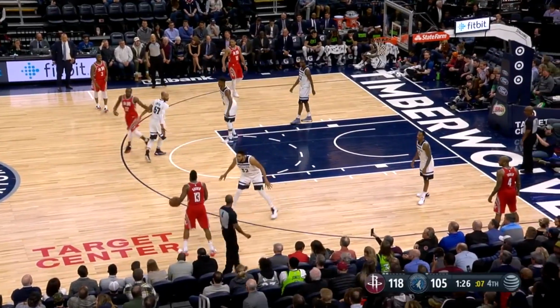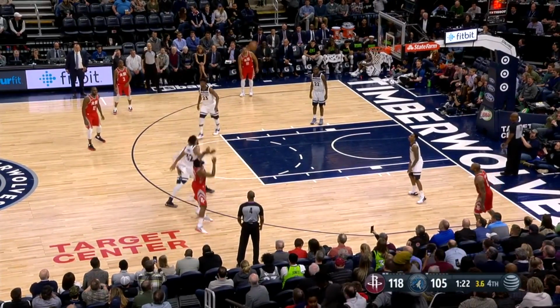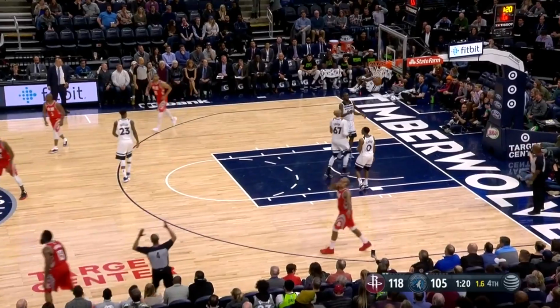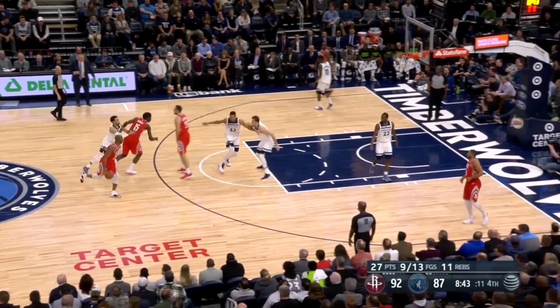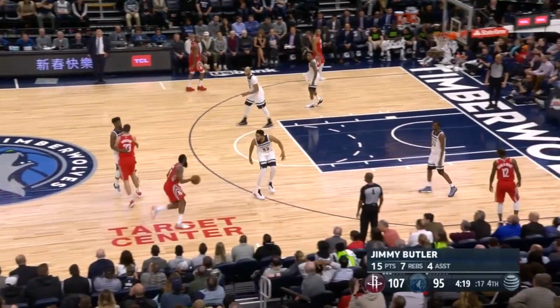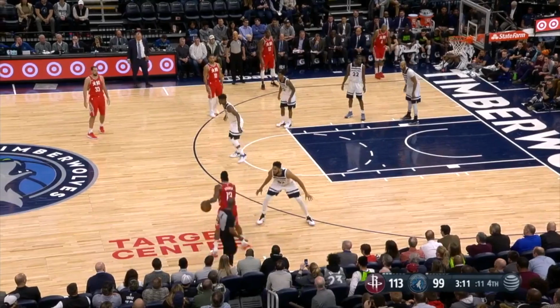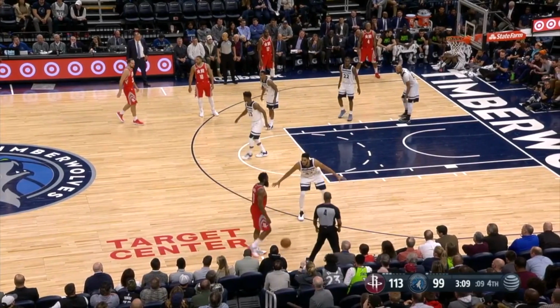It's on plays like these when they decide to switch that they get in trouble. I get it. Given the agile feet of Towns and Gibson, it can be tempting to switch screens and let your big man show off their skills. However, teams can game plan for that like the Houston Rockets did when they constantly ran high pick and rolls to get Butler off of guarding James Harden.